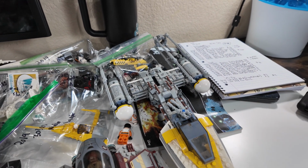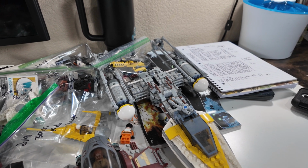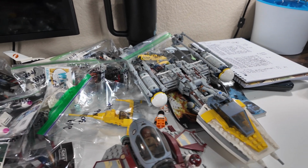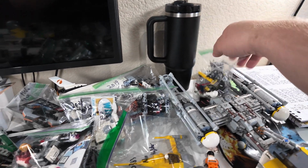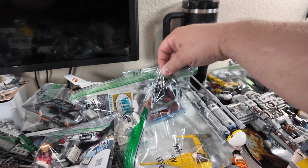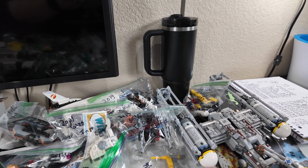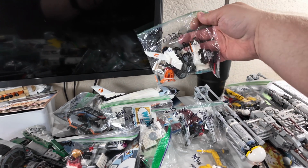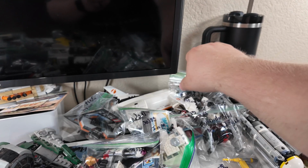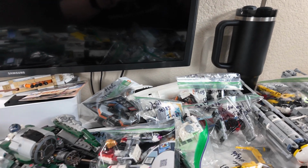We have the Y-Wing right here, which is about $90, and it's from 2017. Going into the back here, here's a bunch of stuff for the Y-Wing. We have a First Order TIE Fighter from 2015. That poly bag is worth about $3. And then we have the Space Shuttle, which is back here, and this bag. That Space Shuttle is about 15 bucks from 2019.